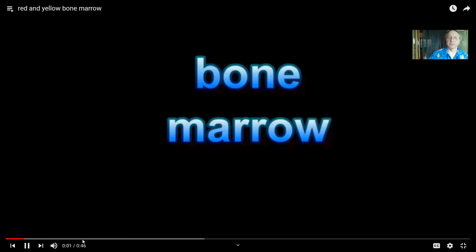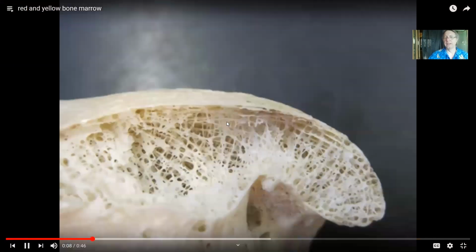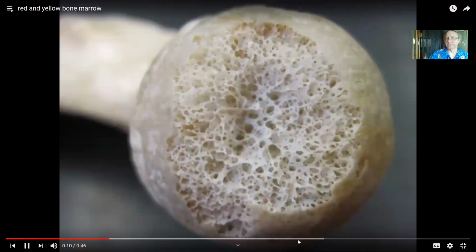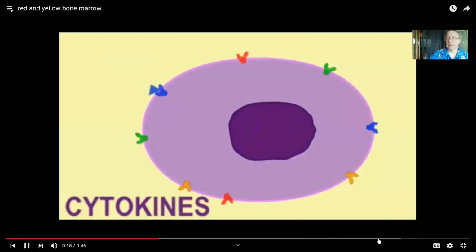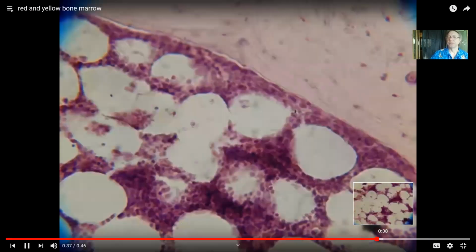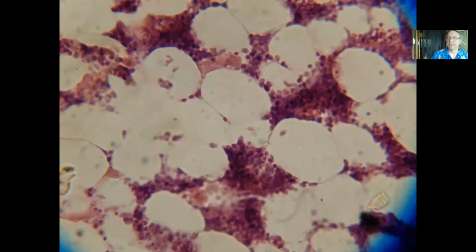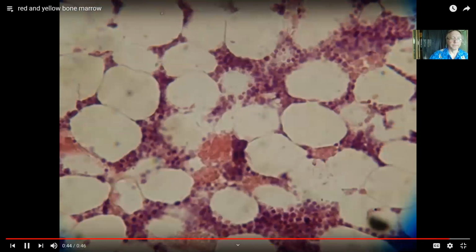But after birth, we went from the point where every bone essentially has this red marrow, which can contribute to hematopoiesis. And marrow can exist in the spaces of spongy bone. And so in addition to those cells, here you see adipose cells in bone marrow. So this would be yellow marrow here.